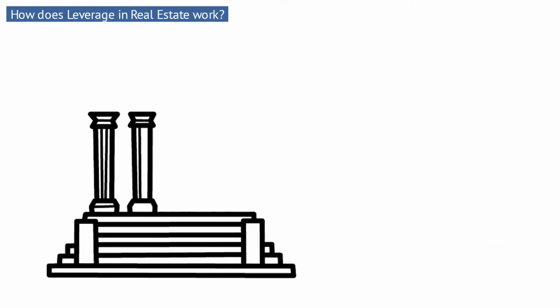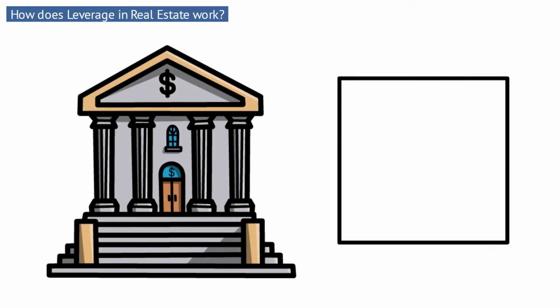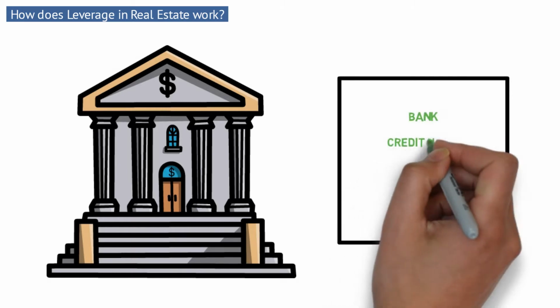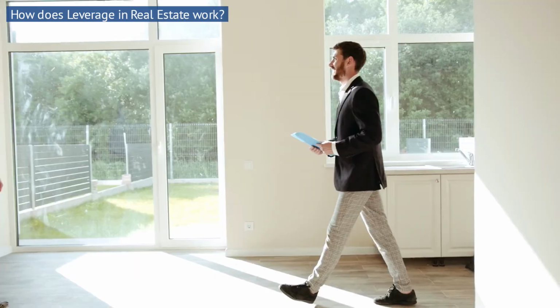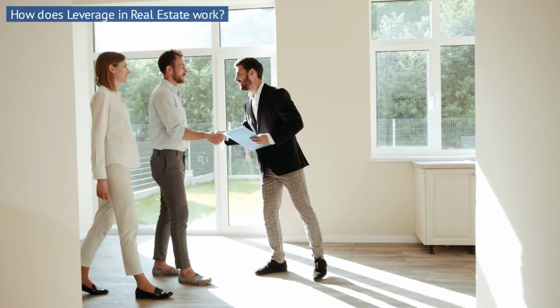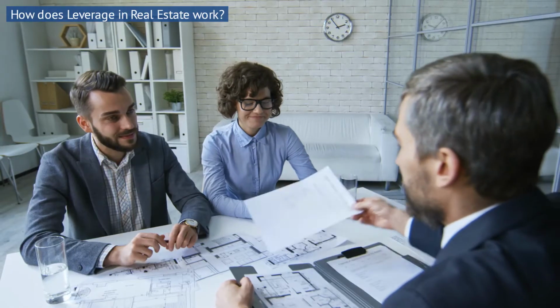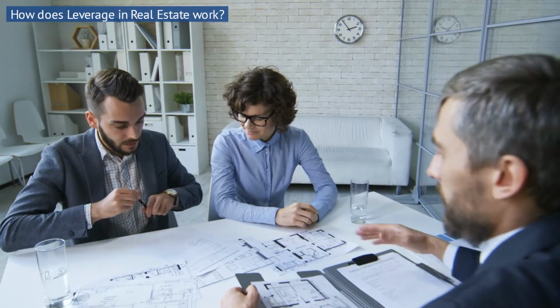To leverage a real estate investment, you'll apply for financing from one of the following types of lenders: bank, credit union, private money lender, hard money lender. The lender will look at the value of the property, the income the property is expected to produce, and your personal credit to decide whether they will approve the loan and what interest rate and terms they will offer.